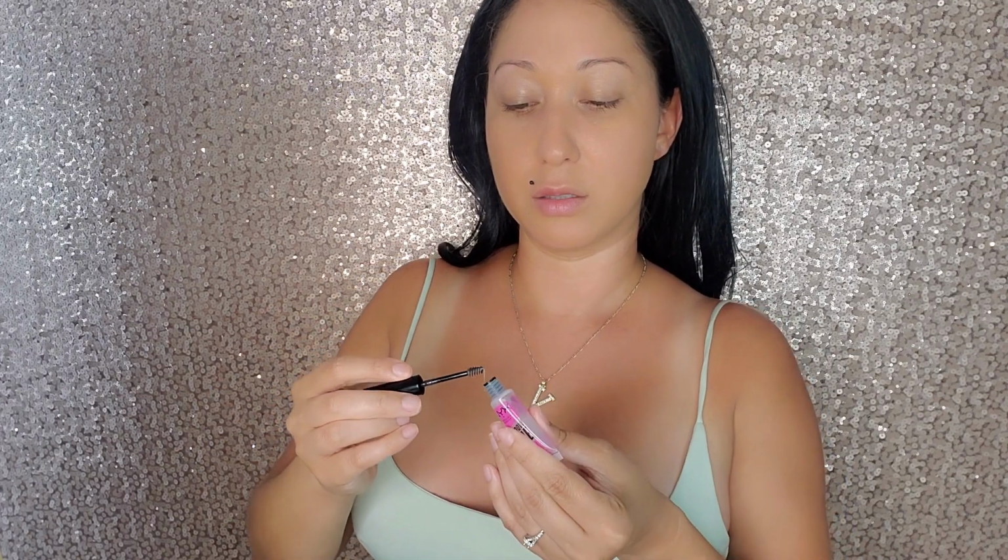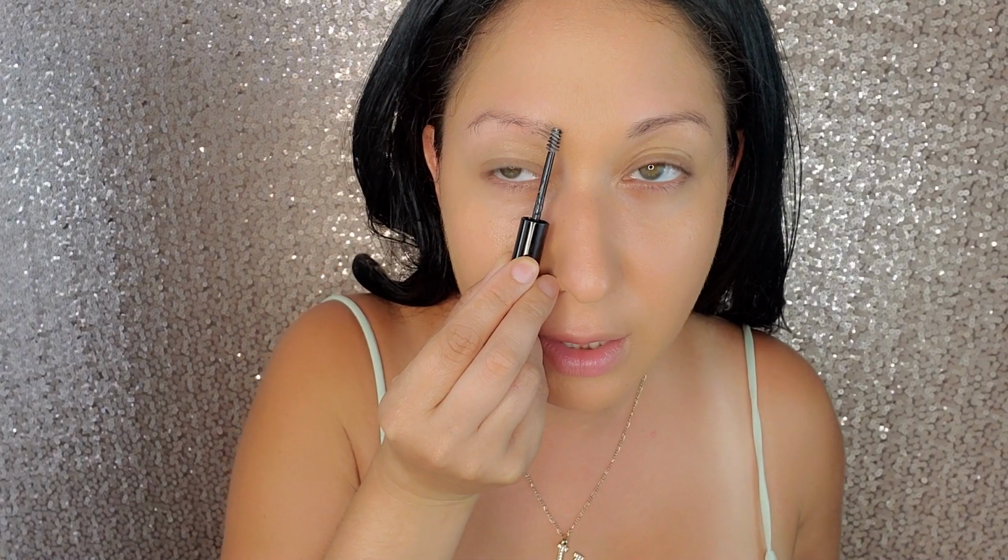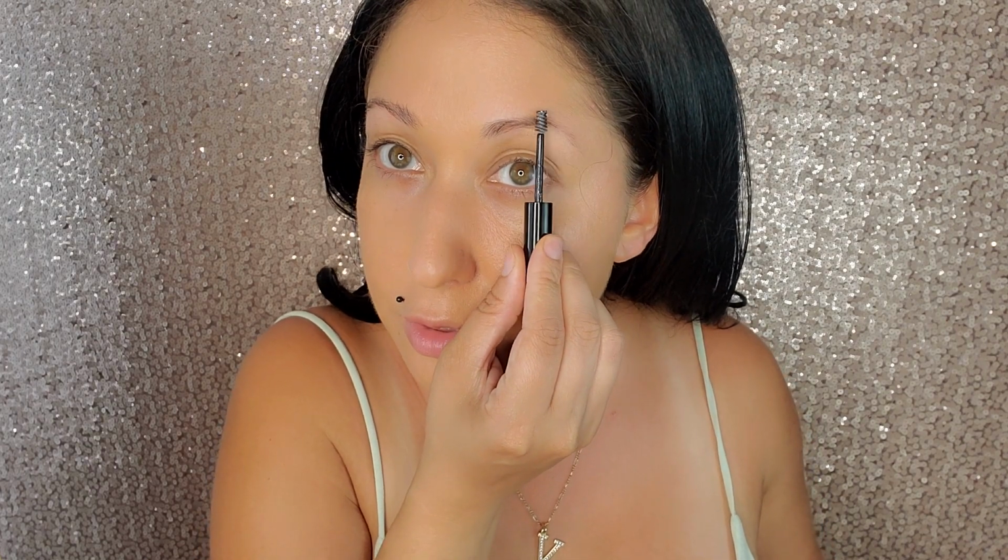And then somehow I forgot that I've been doing my eyebrows before my foundation because I have a new eyebrow routine, and I already put on my foundation, so let's see what happens. I'm going to use the NYX The Brow Glue, and then I'm just going to brush my brows forward and then upward. And then do that on the other side as well. Brushing forward, upward.